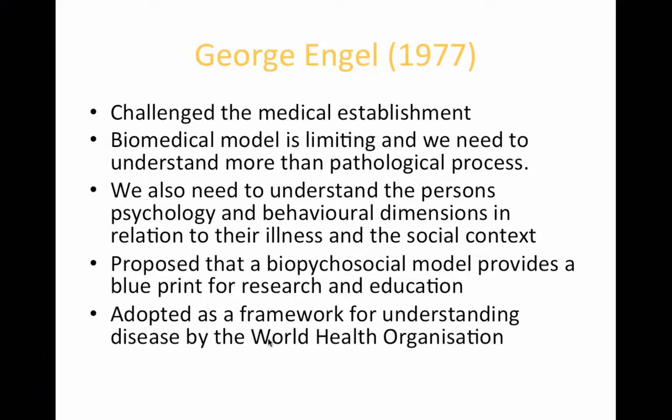So if you think back to our first slide, when we were talking about how dementia is understood from a biomedical model, he felt that this model was limited, and we need to understand more than the pathological processes. So we just need to move away from purely focusing on the organic process or the neurological impairment. He also said that we need to understand a person's psychology and their behavioural dimensions in relation to their illness. And we also need to think about this in relation to their social context. So he proposed a biopsychosocial model, and he felt that this was a very important blueprint for research and education.